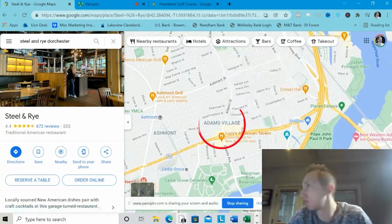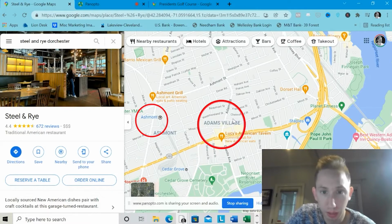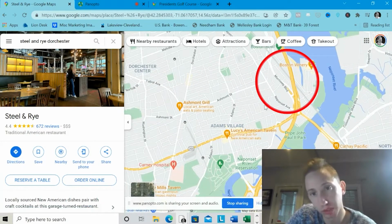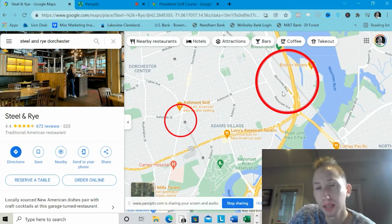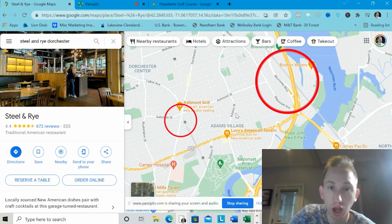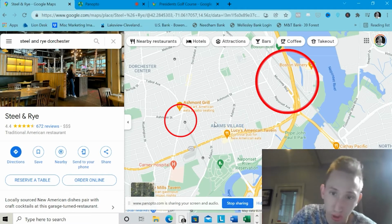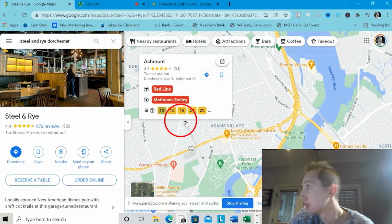Now, in terms of other convenience factors, as I said, Adams Village is right next to Ashmont. So you can see they're super close to each other. If you're going to live in Neponset, which is over here, you're going to be a little further away from Ashmont. I think a lot of people that live in Neponset aren't necessarily as tied to the T. Whereas if I was commuting a lot, I would probably want to live a little closer towards Adams Village. But again, you still have fair access to Ashmont T stop right over here, which of course is very convenient.